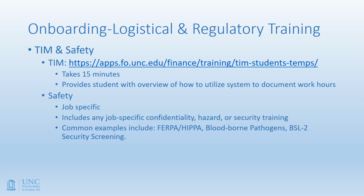Safety and other job-specific trainings also need to be completed before a student assumes any real duties. These are highly variable by position. In most cases, students have additional training to go through, whether it is confidentiality, information management, some type of safety training such as bloodborne pathogen or biosafety level, or they may need to go through an additional security screening if they're going to be working with highly confidential information or agents.